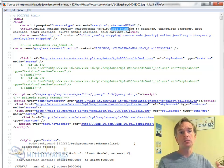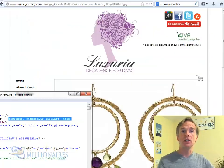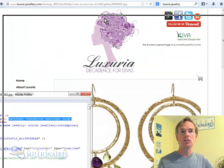Free shipping, well, maybe, if that's something you're optimizing for. It would be hard for me to believe that that was a search engine optimization advantage, but perhaps. But this, on a specific earring page, these are the ones you want to put: chandelier earrings, hoop earrings, pearl earrings, that's for the earring category page. On this page that is specifically, I guess, chandelier earrings, is that what you call those?